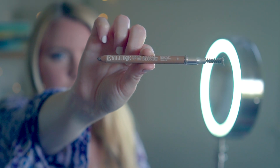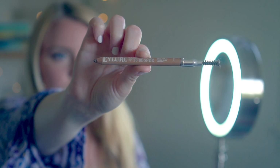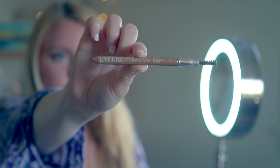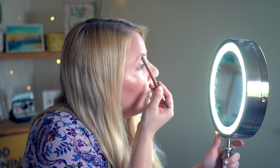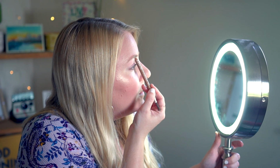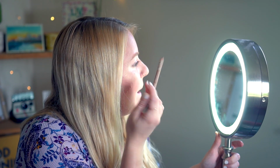So the way that I apply my eyebrow products is I first use Eyelure brow pencil in blonde. I found this at Target. I've never tried it before, but I really like it. It also has a brush on one side, so it works well for me. For the eyebrow pencil, I only outline the very bottom portion of my eyebrow from the very front all the way to the tip at the end.